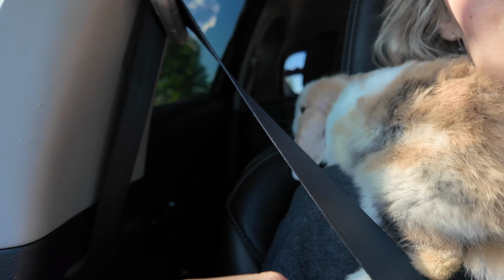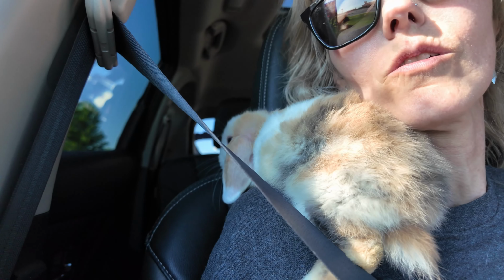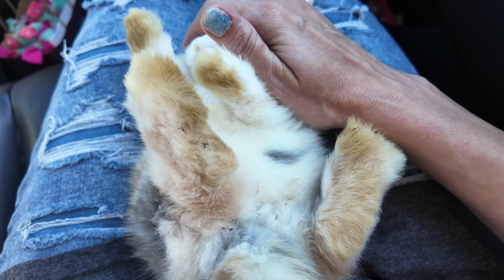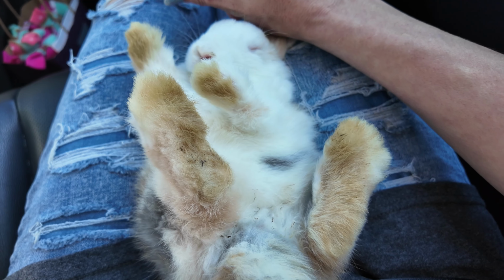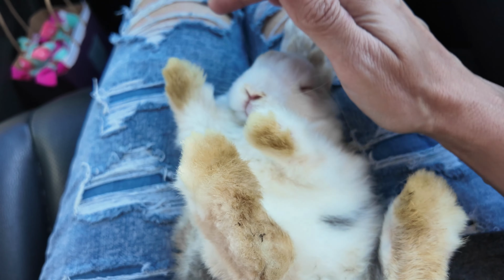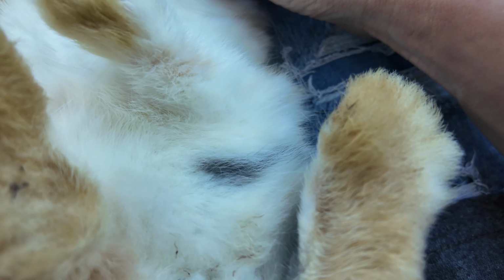Look at how her color is. I can't really see with the sun, but I'm assuming. Look at her color. Oh, you're so sweet. Yeah, it's okay. It's okay. Yes, you're already loving it. She's got a little dark color on her. She's got dark color there.